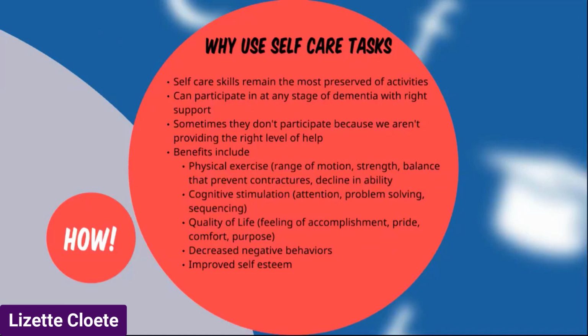Self-care tasks can also improve people's quality of life, for example, feelings of being accomplished or still providing pride in activities or their own comfort or a purpose. Self-care tasks will also help to decrease a person's negative behaviors and improve their own self-esteem. Well, how do we do that?